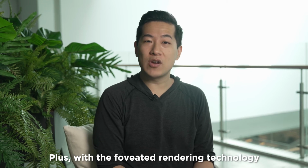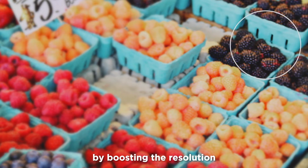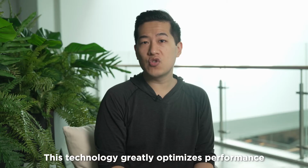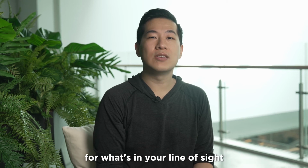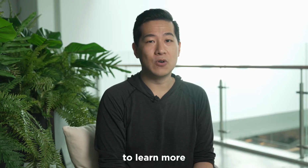Plus, with the foveated rendering technology, which allocates GPU workloads by boosting the resolution where your eyes are focusing on while blurring the rest of the content, this technology greatly optimizes performance for what's in your line of sight. Let's follow our eye tracker designer Michael to learn more.